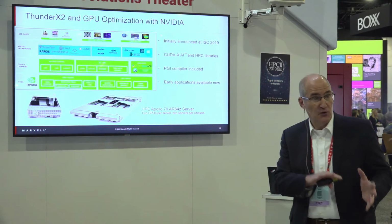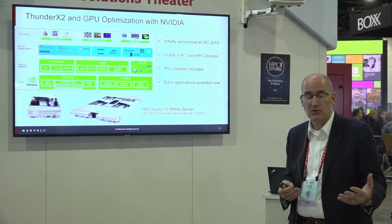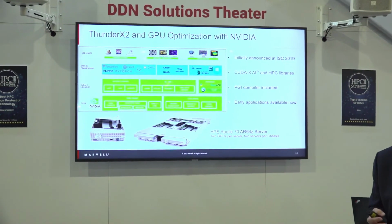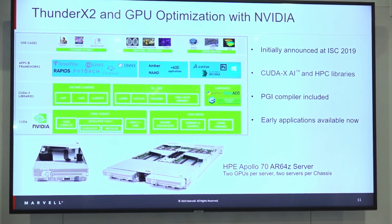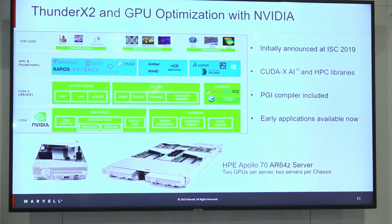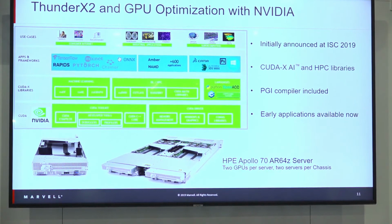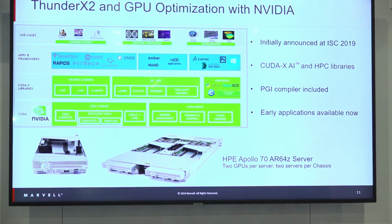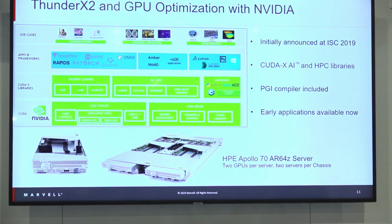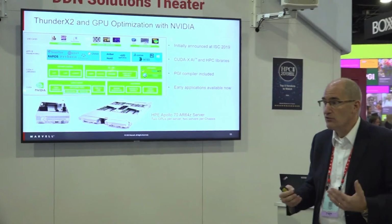One of the most exciting announcements for us this week has been our partnership with Nvidia. This was first announced at ISC just a few months ago in June in Frankfurt. And if you had the chance to see Jensen's keynote presentation yesterday, or to go over to their booth, you've seen how quickly they've been able to move to full support for the ARM architecture, using ThunderX2 as the major reference platform, bringing that stack of well over 600 HPC and AI applications over. The HPE Apollo 70, that platform I talked about that's been deployed at Catalyst, has an option to support multiple GPUs in that configuration. The PGI compiler is included in this effort.